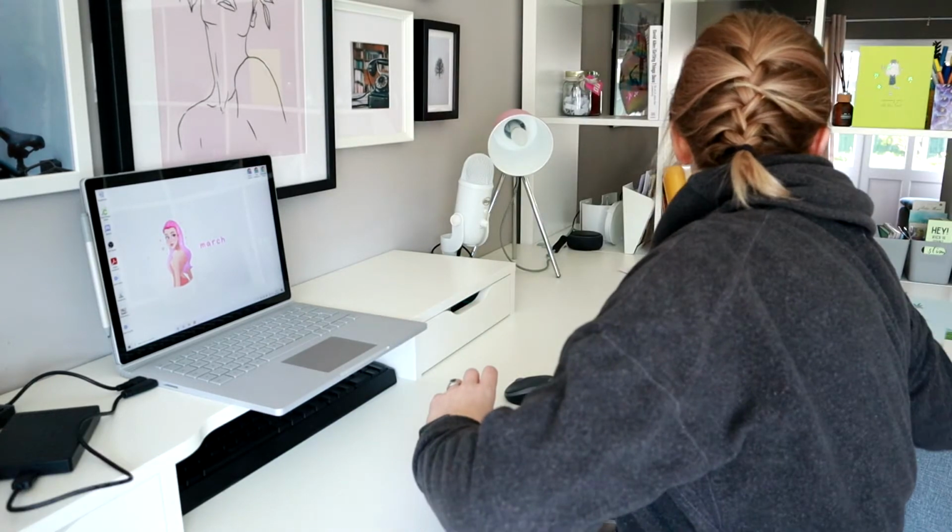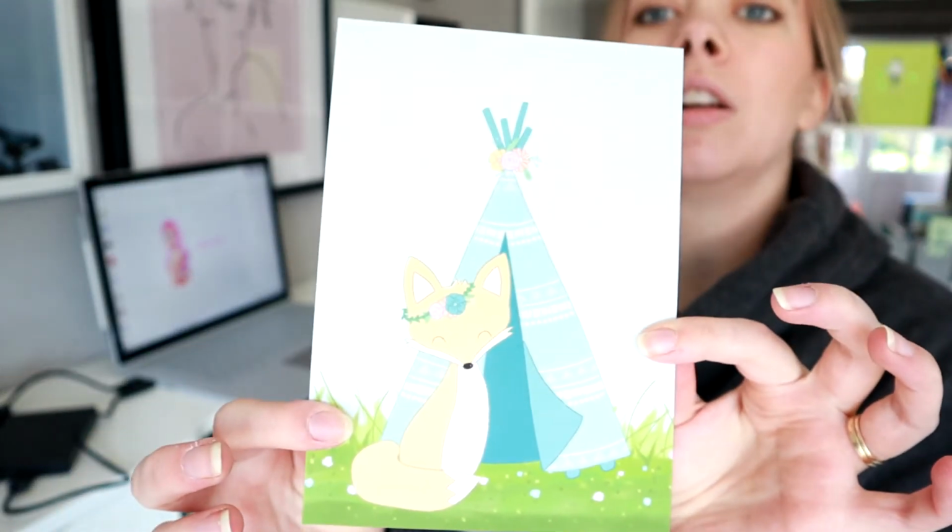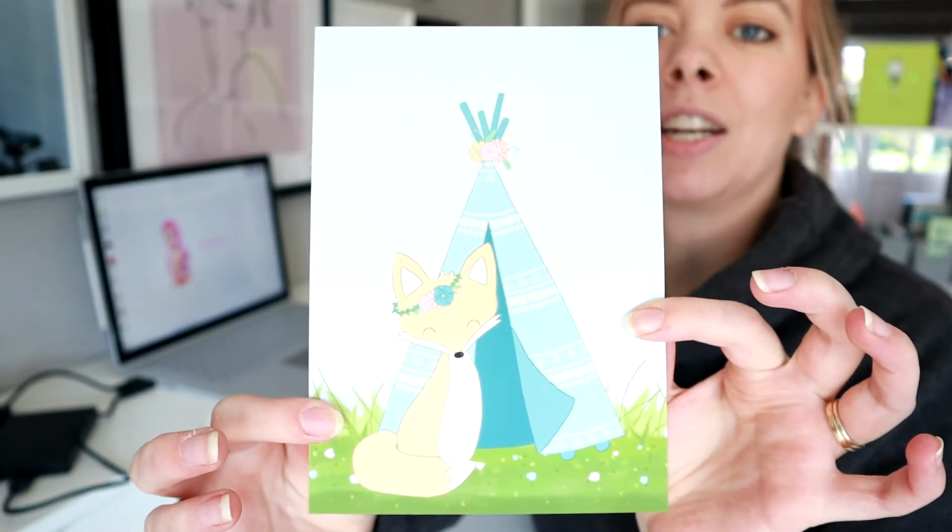And I also made some prints of the fox drawing to put in my shop. So what I need to focus on now is getting the shop listings done, because I'm hoping to get it in the shop for tomorrow when the video goes live. So I've got that going in the shop, the Festival Fox print. I'll show you, hold on. Here it is. There we go. I've got 5x7 and A4.